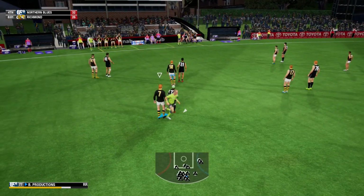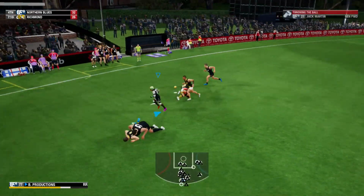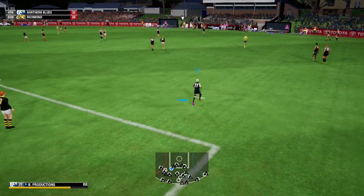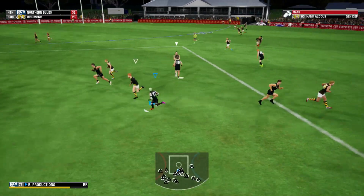8 minutes in the fourth. It's a 6-point game. There hasn't been many close contested games here. Boothebly shows his grit here. But Jack Martin's thrown the footy. So he just threw it. Richmond looking for something good. They have O'Driscoll in the middle. Hank Aldis.